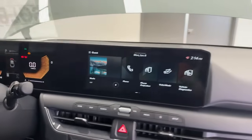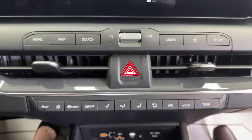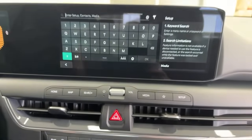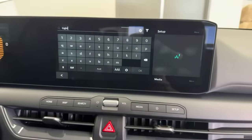This is also really, really nice because you have the combination of real buttons with dials. It's not a switchable infotainment climate control cluster. Everything pretty much does as it says. You've got your home, map, and in the case that you can't find anything, you have this handy dandy search function. So you can search for features, contacts, media, which again, fantastic, makes the learning curve a lot easier, especially since there's a lot of new tech in these cars.